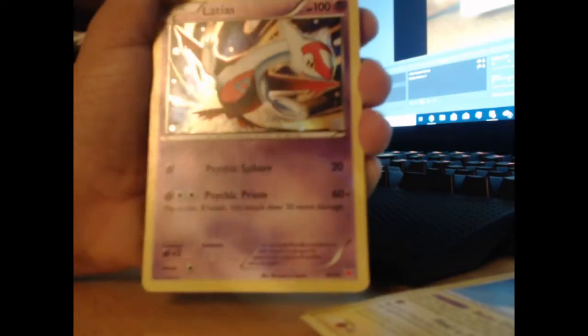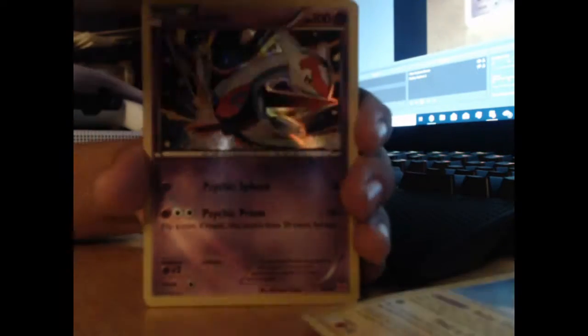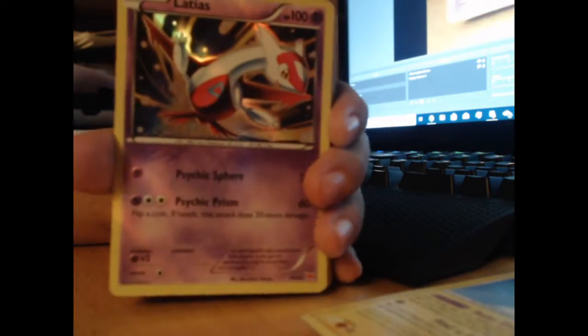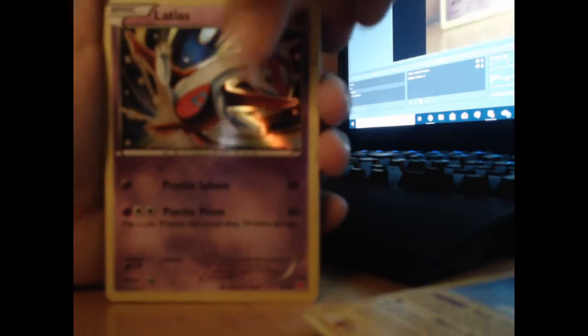So I could technically sell this for $100, and there's a chance that someone would buy it because of one good reason: it's never before seen. Nobody really knows if there are any more in existence on this planet. So look at that shine. It literally bleeds through the card.